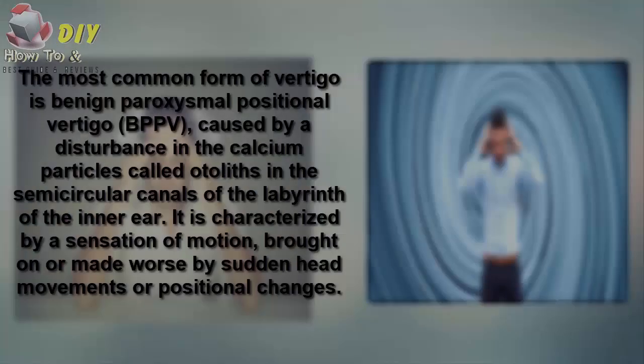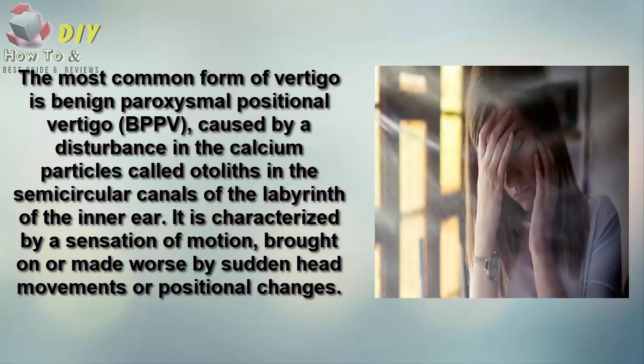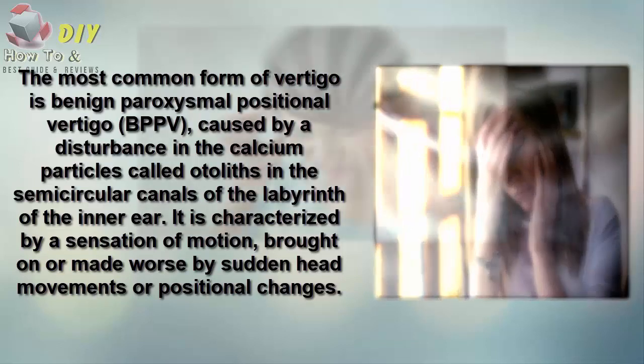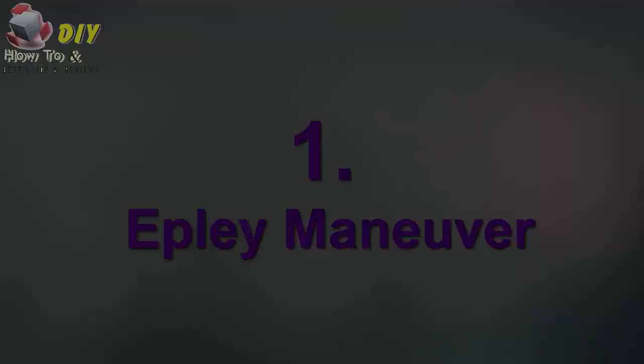The most common form of vertigo is benign paroxysmal positional vertigo (BPPV), caused by disturbance in the calcium particles called otoliths in the semicircular canal of the labyrinth of the inner ear. It is characterized by a sensation of motion brought on or made worse by sudden head movements or positional changes. It usually lasts for less than a minute. It can also be due to problems in the brain or nerves or a side effect of a certain medication.